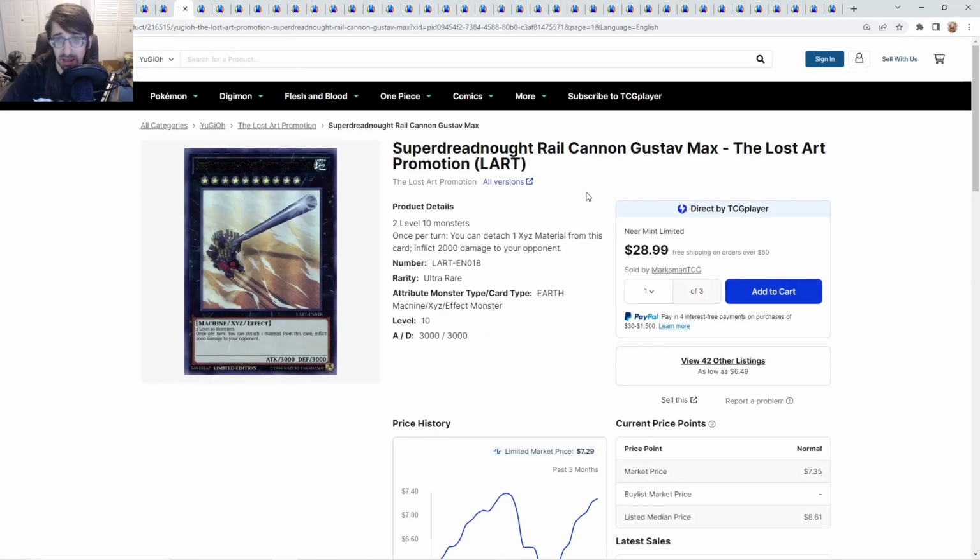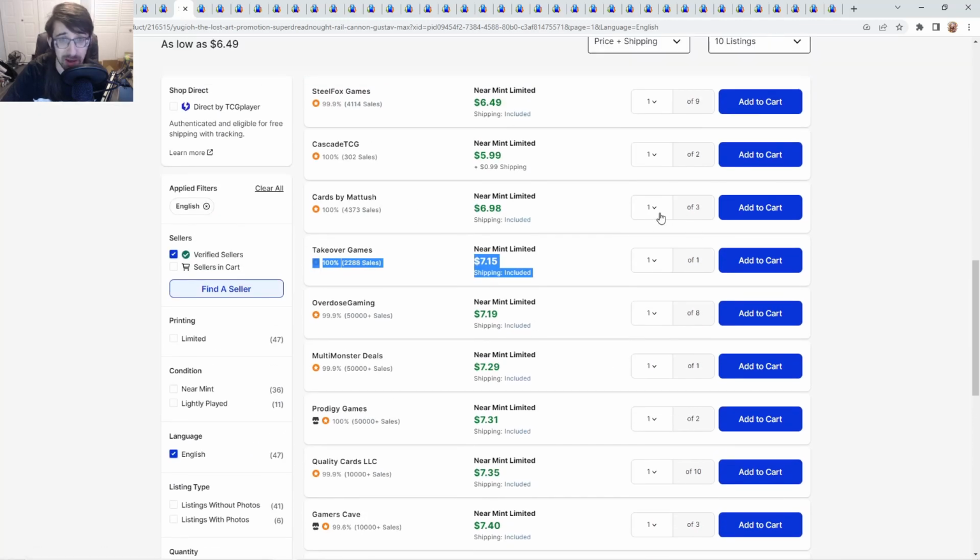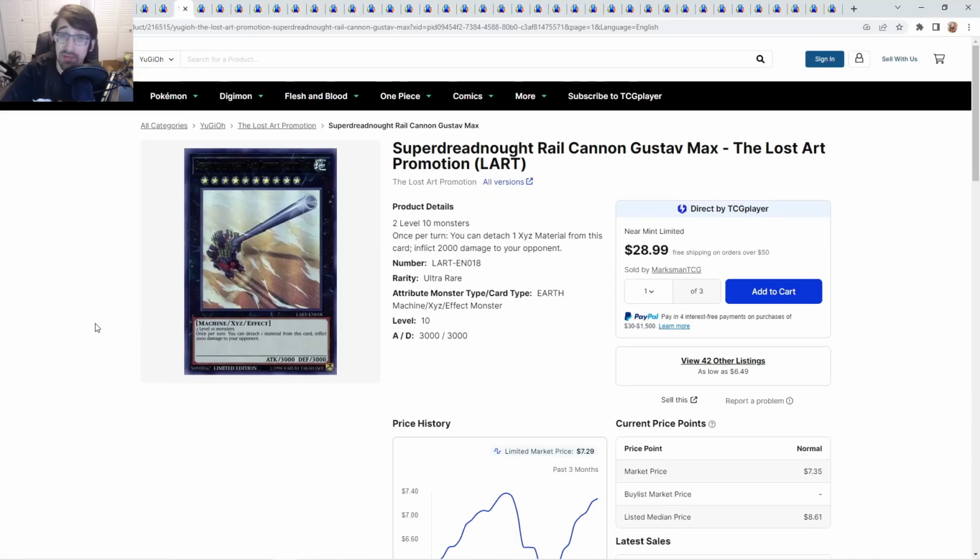Super Dreadnought Railcannon, Ghost Off, Max here. The Larts are about $7. I mean, this card has so many reprints here. You can get some cheaper ones for 6 here really quickly, but it's a very nice, clean version. This card has spiked up and down. I think it could go up, but it could stay here for a while. There's better cards to get for 6 or less.